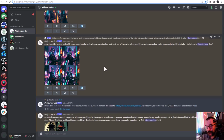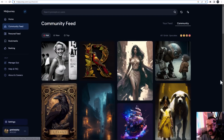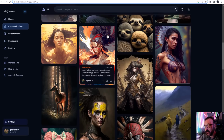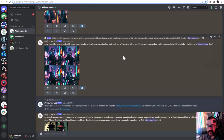But I would probably like it less if MidJourney did not have the great web UI interface where you can access the community, access your albums, select, download, and so much more. It needs an additional video just going over the interface, and they're constantly updating, constantly creating new stuff. So that is a big plus for them. But in general, even Discord works very well.